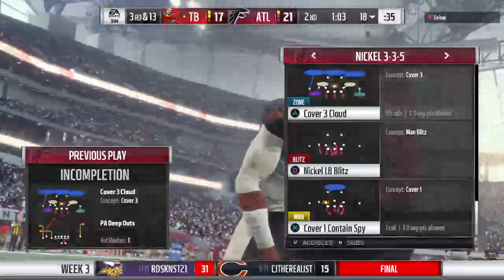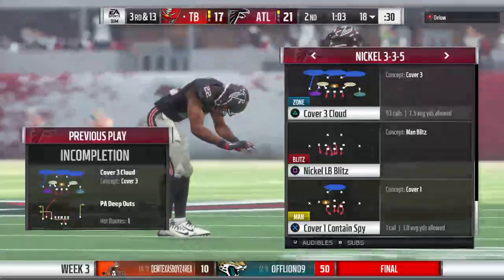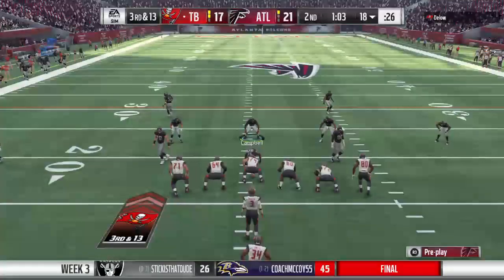And it's third down. Let's face it, perfection is something we all chase, whether it's playing this game or whatever we do. Hard to attain, but that's what they were searching for as that pass goes incomplete.